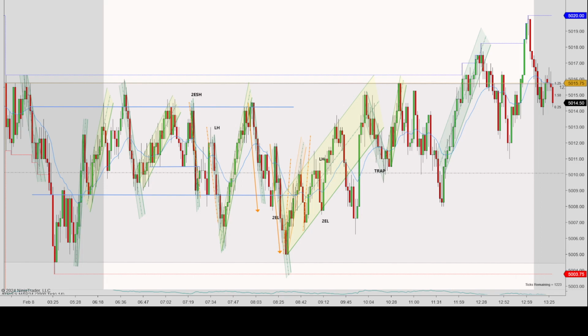February 8th, 2024. This is the S&P 500 E-Mini futures on a NinjaTrader 8 platform. Here's what the chart looked like today. I didn't take any trades because there weren't very many I could find.